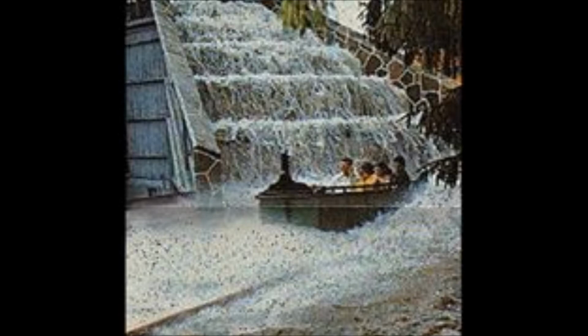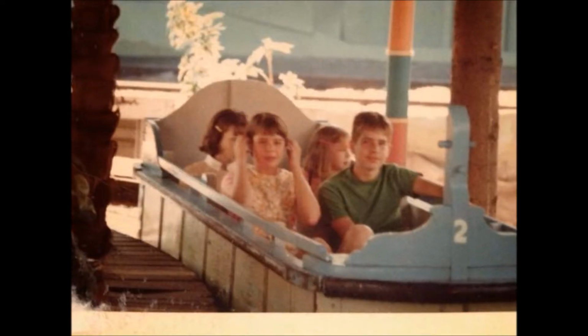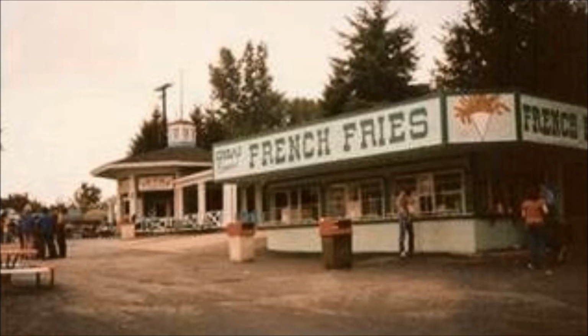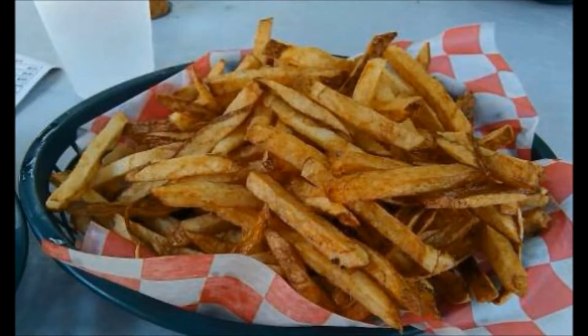Here is Lost River. It's a combination of a roller coaster slash water lagoon slash water ride, if you will. In the back, you can see where IDORA'S Limited would leave from, the little train that took you all over the park. And you'll see a picture of it in a little bit. That was IDORA'S world famous fries, as I call them, but Youngstown famous fries.